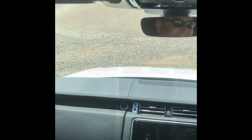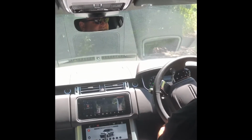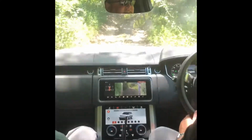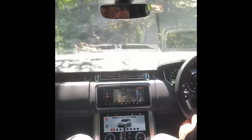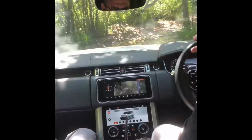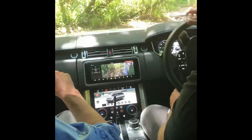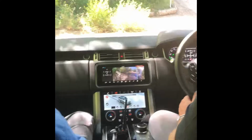That's it. Should we do a slope? Yeah. Let's see. You might want a bit of throttle there even. So that's probably mud and ruts that's holding first gear. If we went into grass, gravel, snow, it will change up the gear. Okay, let's do the big pothole, shall we? Yeah, let's go for it.